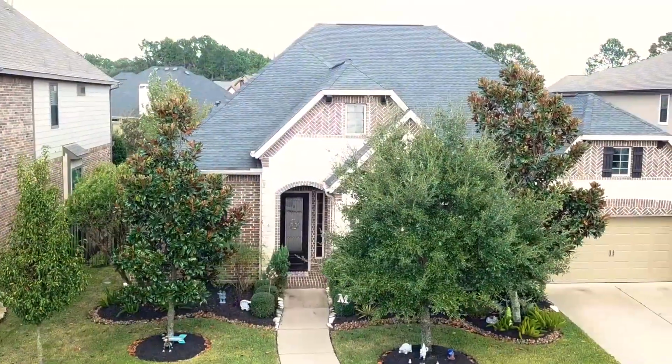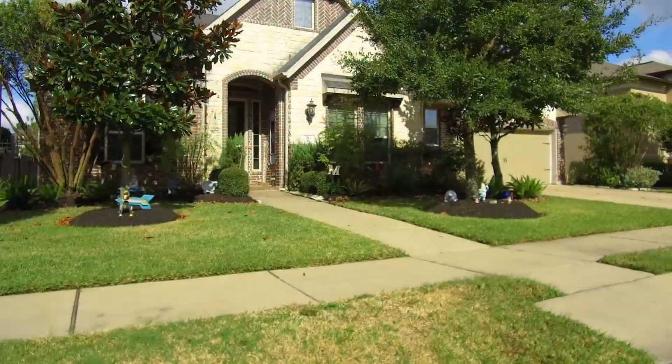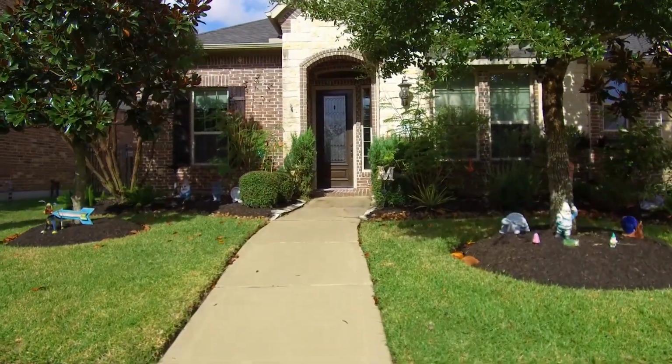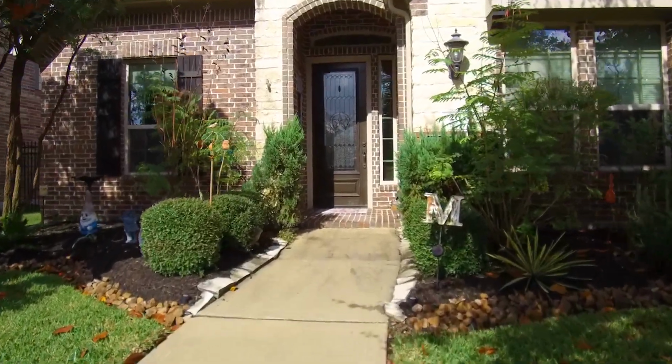Welcome to the virtual tour of this 2011 built Katy, Texas home. It has a 3-car attached garage. With an almost 10,000 square foot lot, this 1.5-story 4-bedroom home could be yours.